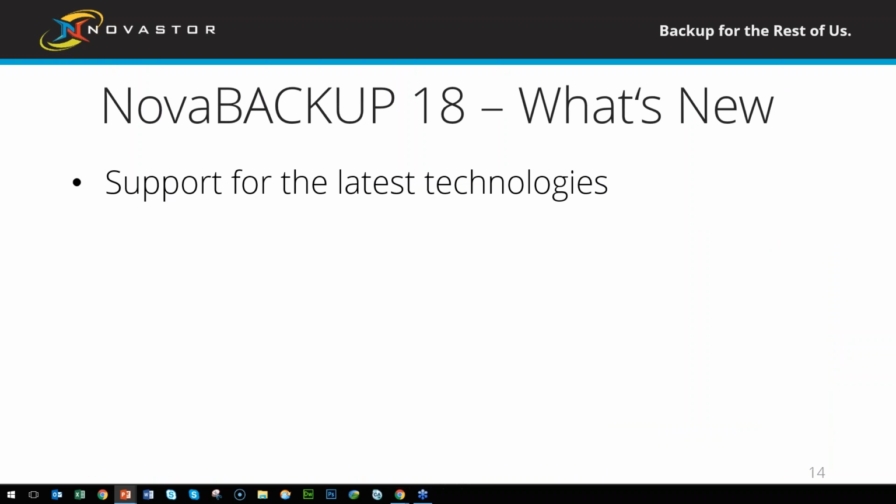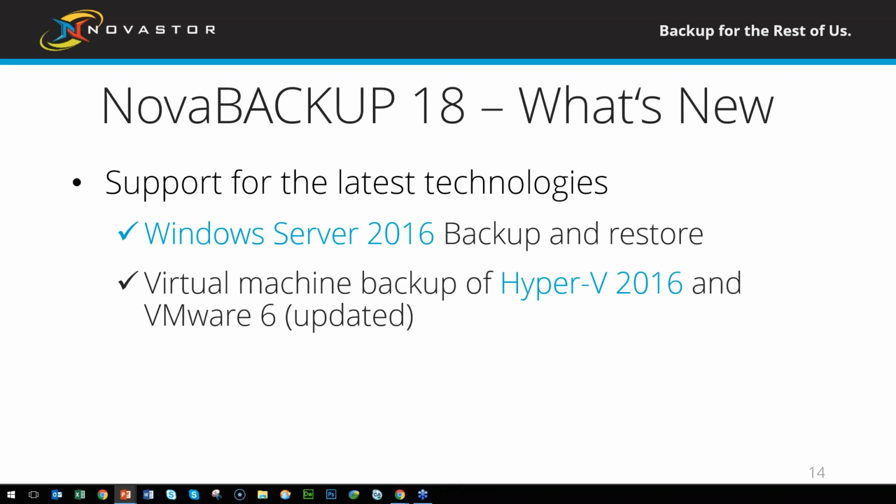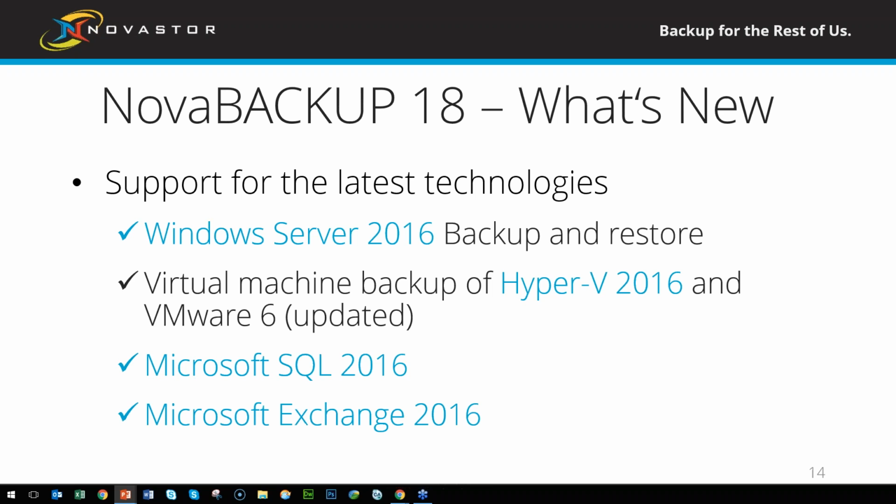So let's get into it. What's new in NovaBACKUP 18? Well, for starters, we've added a ton of support for new technologies. That means Windows Server 2016. That means Hyper-V 2016, as well as updating our VMware 6 backup technology. Microsoft SQL 2016 and Microsoft Exchange 2016.